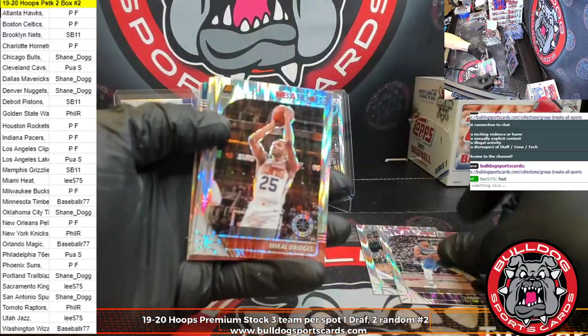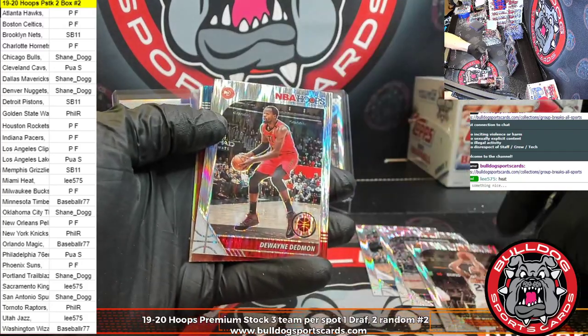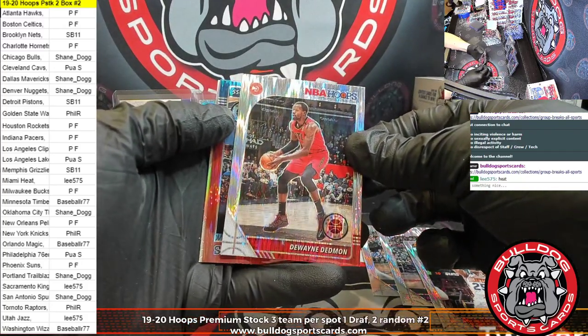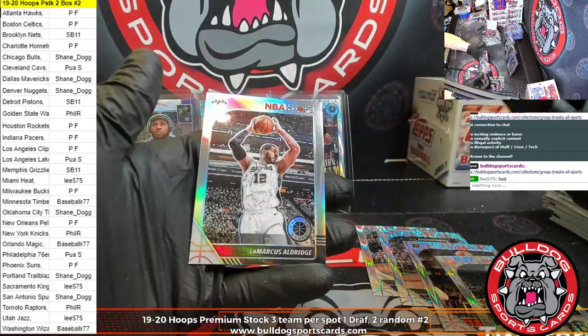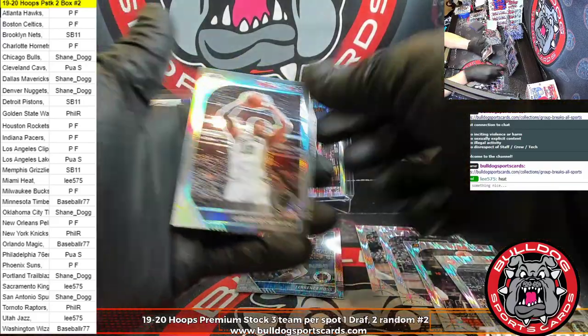Batum, Parker, Michael Bridges. A Deadman, a Terrence Ross, and a LaMarcus Aldridge rounds out that pack.